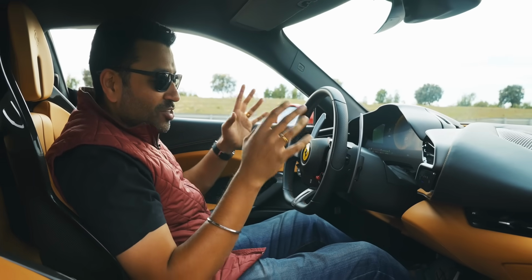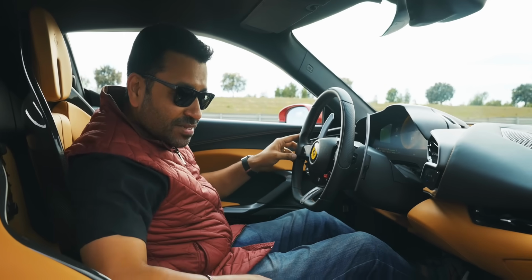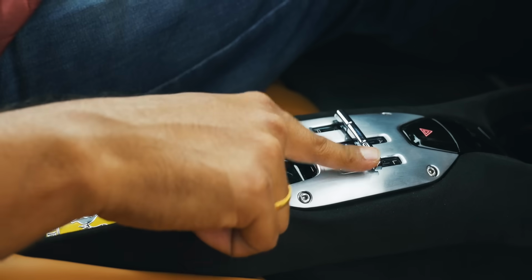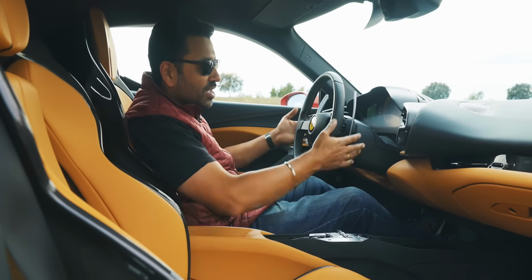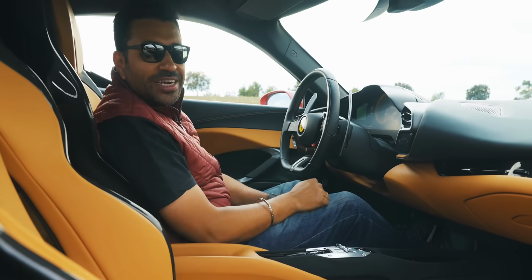Lots happening out here, so it does take a bit of time to get used to everything and where everything is. This has been inspired by gated shifts. L is for launch control, A and M is for automatic manual, reverse, and of course you have the paddle shifters which are connected to the steering wheel, just how it should be.